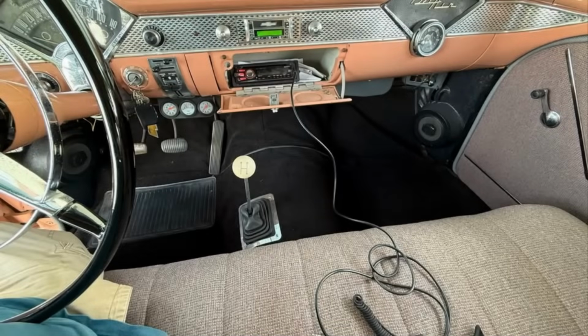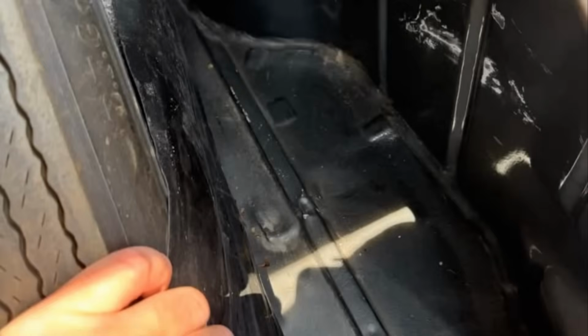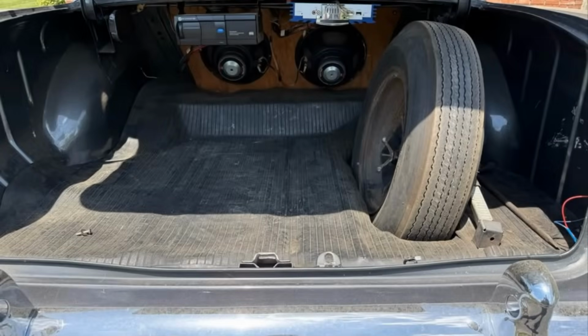Mechanically, this Bel Air has been thoughtfully upgraded without compromising its classic integrity. The car now features 4-wheel disc brakes, improving stopping power over the original drum setup, which is still included with the sale. A MagnaFlow exhaust system adds a more aggressive tone while maintaining a refined sound.